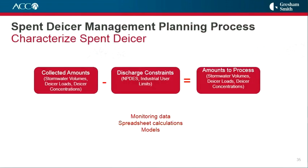And in the next few slides, we'll touch on some of these individual elements and things to think about. So let's start with characterizing the spent deicer. What we're really talking about is there's a certain amount of deicer and stormwater that you're starting with. You have some kind of constraint on the back end for how much you can discharge.